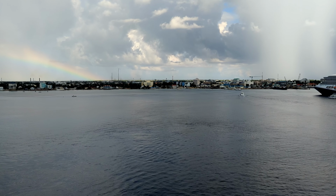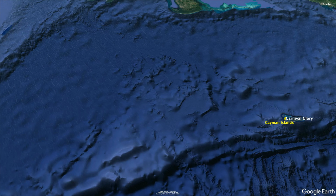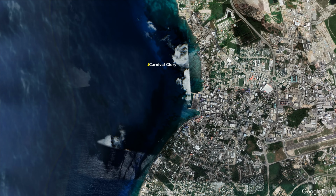After lunch and shopping in Georgetown, we grabbed the last tender back to Carnival Glory. After a brief shower, a rainbow waved goodbye as we set sail for Cozumel.